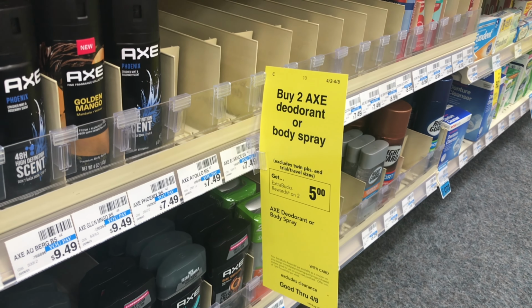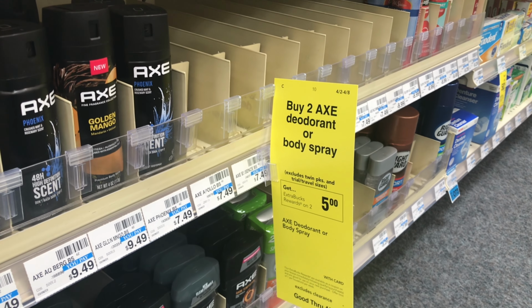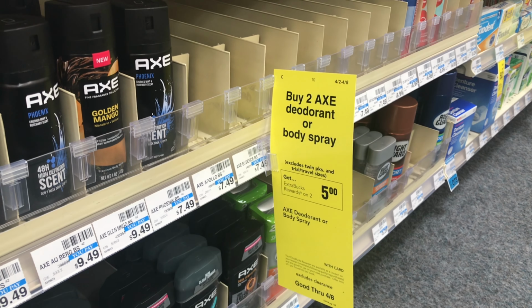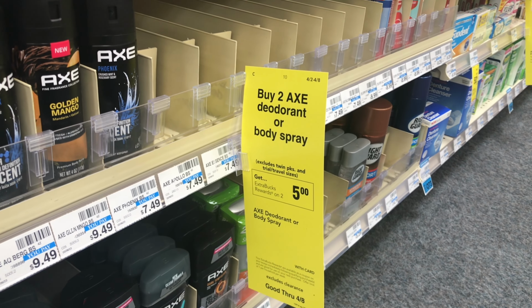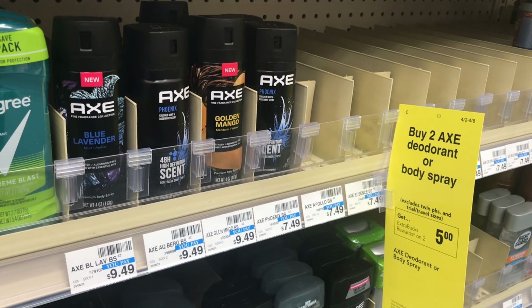We have 2 Axe deals going on at CVS this week. The first one is the body spray. It's on buy 2, you get $5 back, and the body wash is on sale for buy 1 get 1 half off, and when you buy 2, you get $2 back. I'm combining both deals because I want to use the BOGO coupon from Match Unilever.